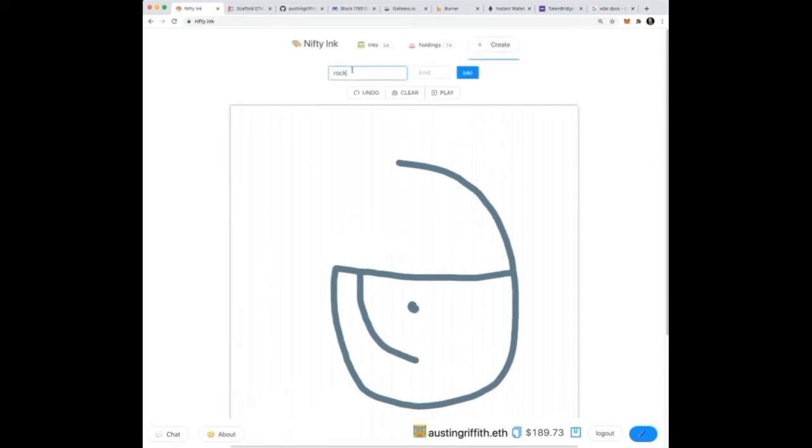And there's our whale. I love it. So it's not Telegram, it's Discord.